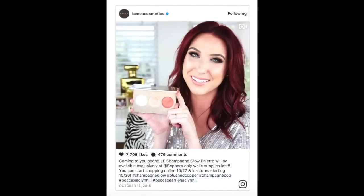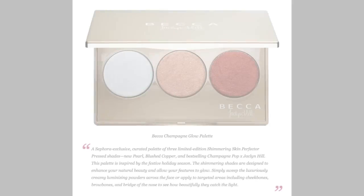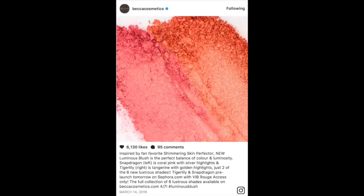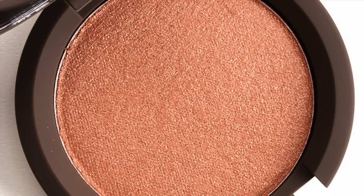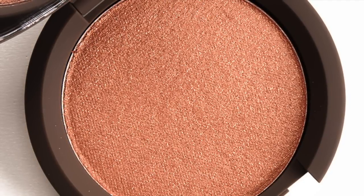But let's talk about the other two supposed limited edition shades included in the Champagne Glow palette. So aside from Champagne Pop, we have Blushed Copper, which Becca originally released as a limited edition pressed shimmering skin perfector in March 2015, using their limited edition packaging with the embossed prismatic print on the pan. Then it was used again in November 2015 as part of the aforementioned Becca and Jaclyn Hill Glow palette, again labeled as a limited edition shade. Then 5 months later, in April 2016, Blush Copper was released not as a shimmering skin perfector, but rebranded as a luminous blush, which of course is now permanent. So remember earlier when I was talking about Amaretto in the Jaclyn palette and Malibu Soleil from the Chrissy palette? Well, this is exactly what I was talking about.